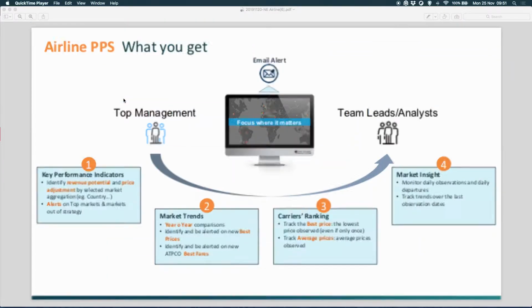And let me start with this very first slide that basically says it all. Our solution is addressed to management and top management, and at the same time to team leads and analysts. So it covers a number of use cases that goes from management down to analysts. If we look at those four boxes here, for the management, you will have access to dashboards giving you an idea of your overall performance.